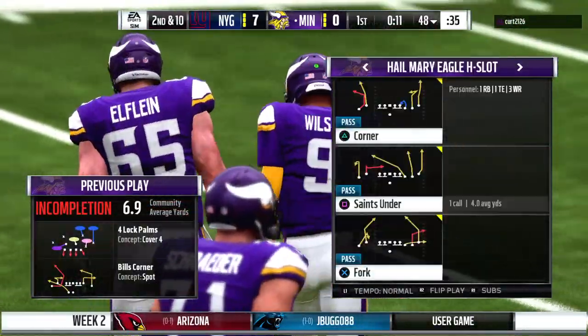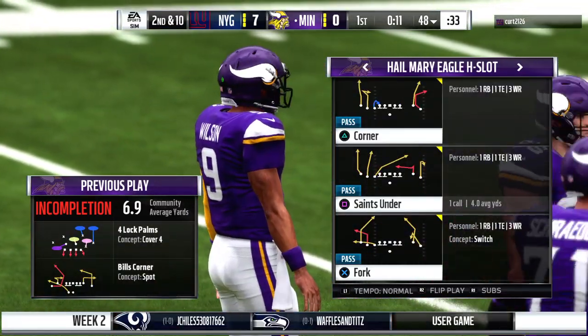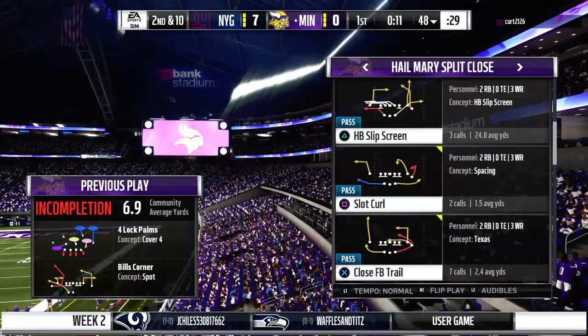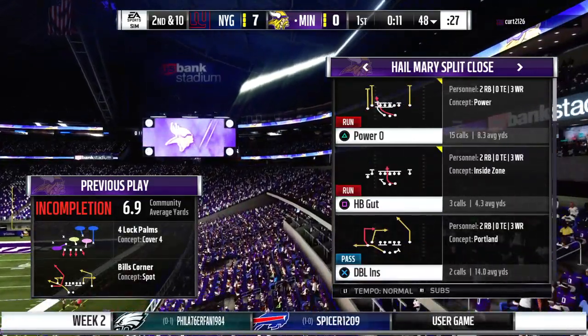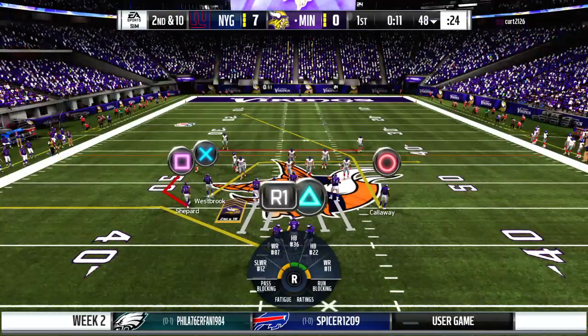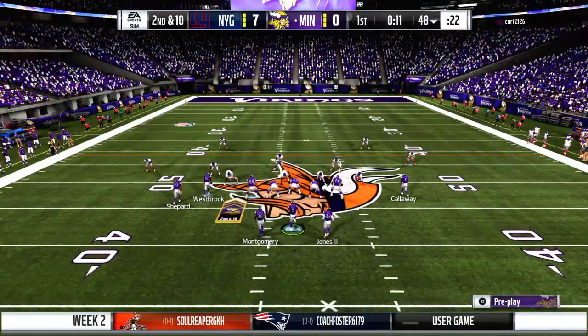There wasn't a hole open in the zone. You'd have to think on early downs like that first down there, need to be a little bit more careful. Yeah, fortunately for him, got a couple more downs to play with. After the incomplete pass, here now is 2nd and 10.